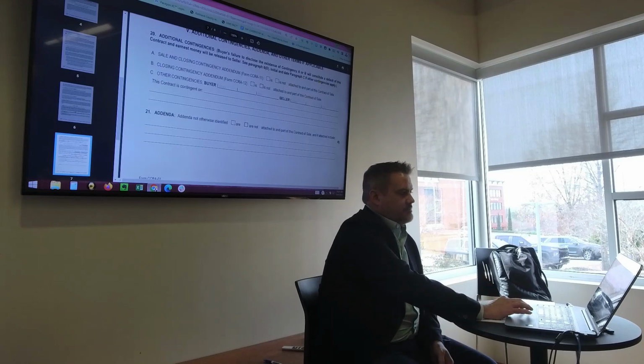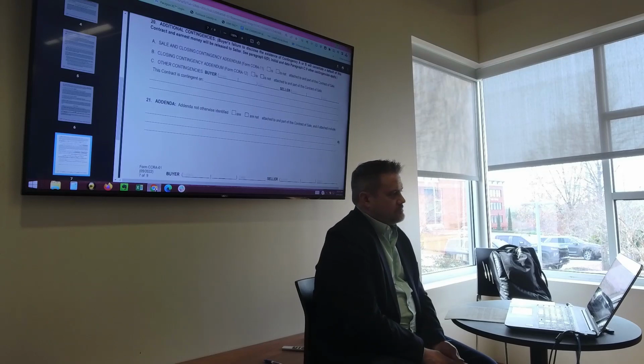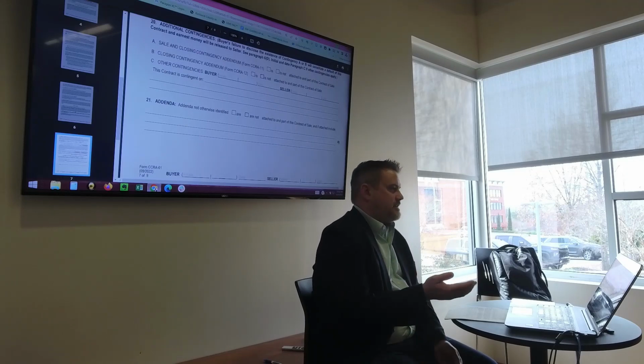Would that also be, like if the HOA documents are not attached, couldn't you put that the seller or the listing agent will allow us 5 days for the buyer to search and find them? So you could, but that's also something that you have 10 days due diligence for. You can write that in there, but I wouldn't write that in there because I know that the due diligence covers it.